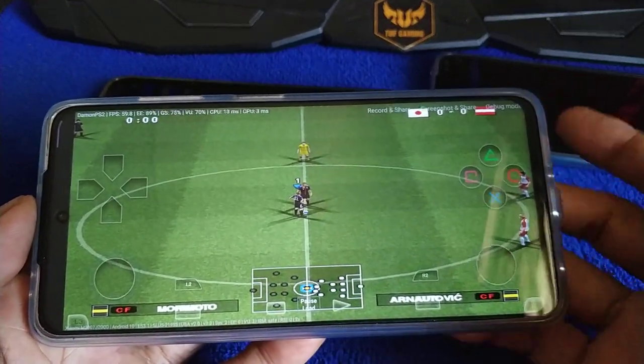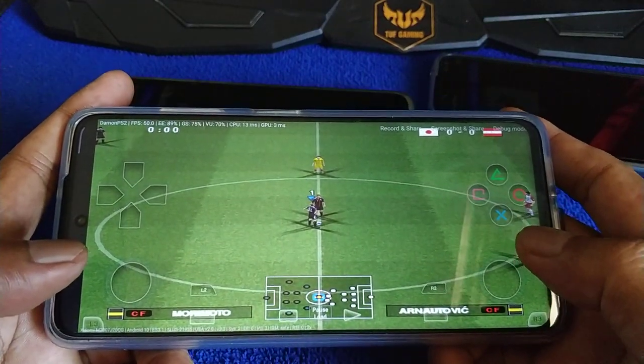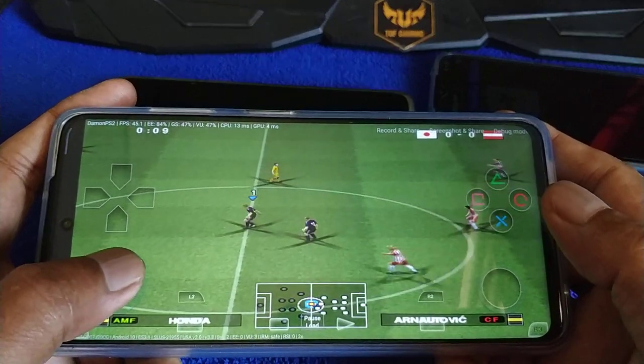Sound very nice on this X3. How about the gameplay?